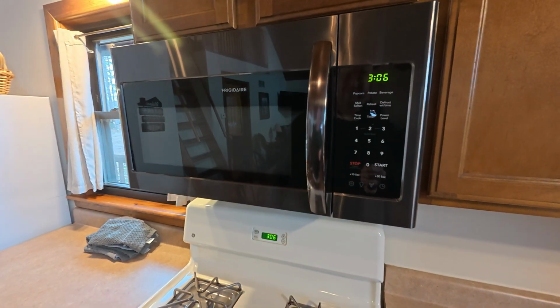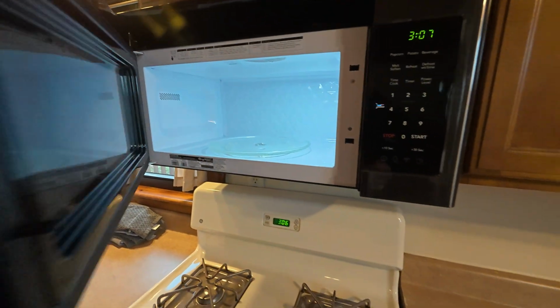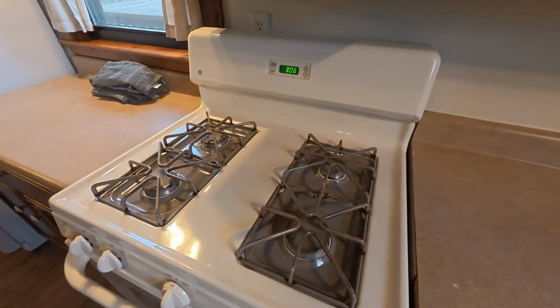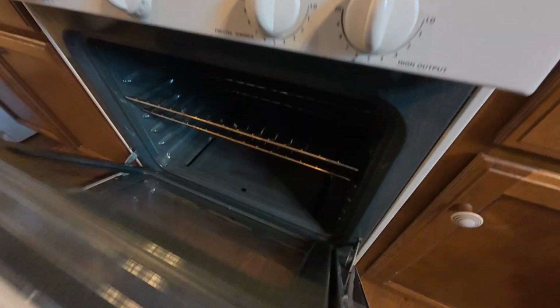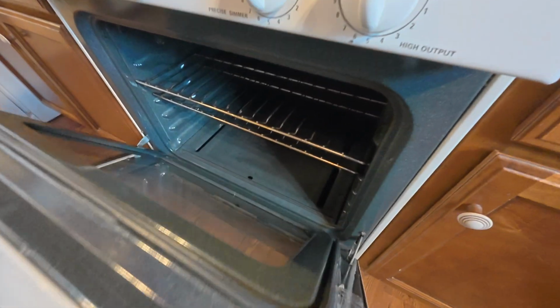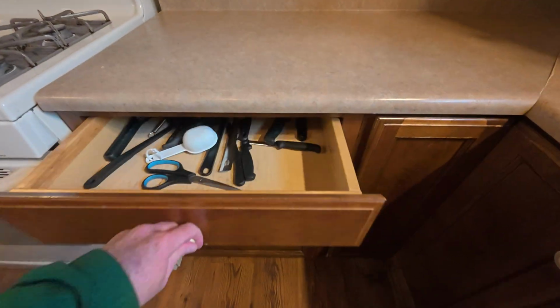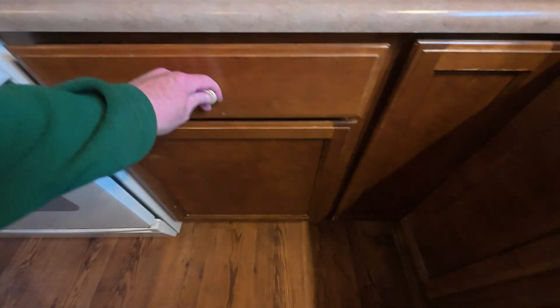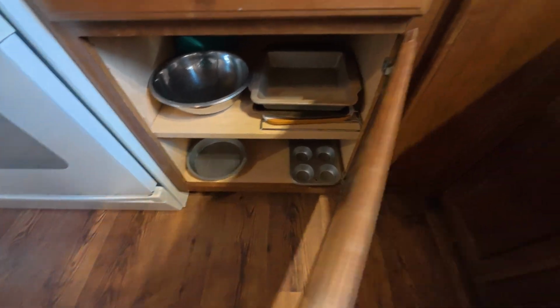We've got a microwave. Not a convection oven, just a large microwave. Gas cooktop with stove. I was going to say clean, but it is not clean. There's some food in there. Over here we have utensils, other pans, and Lazy Susan.